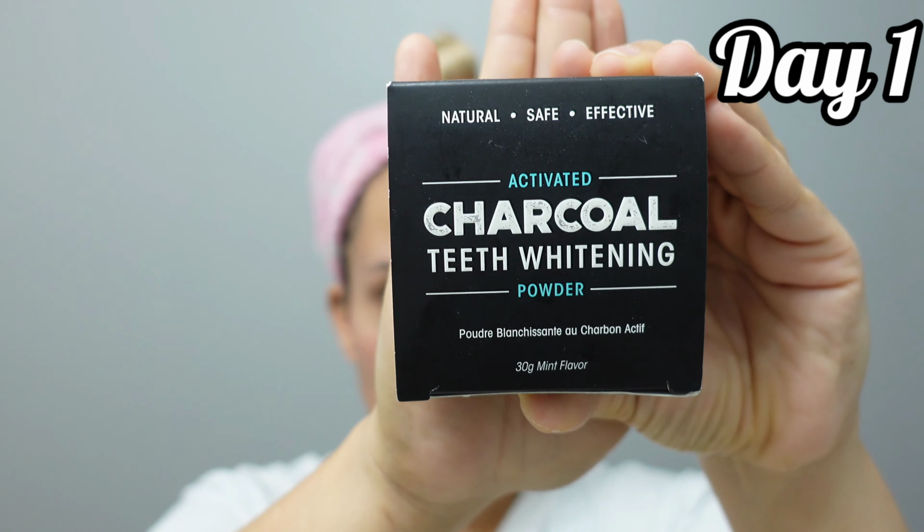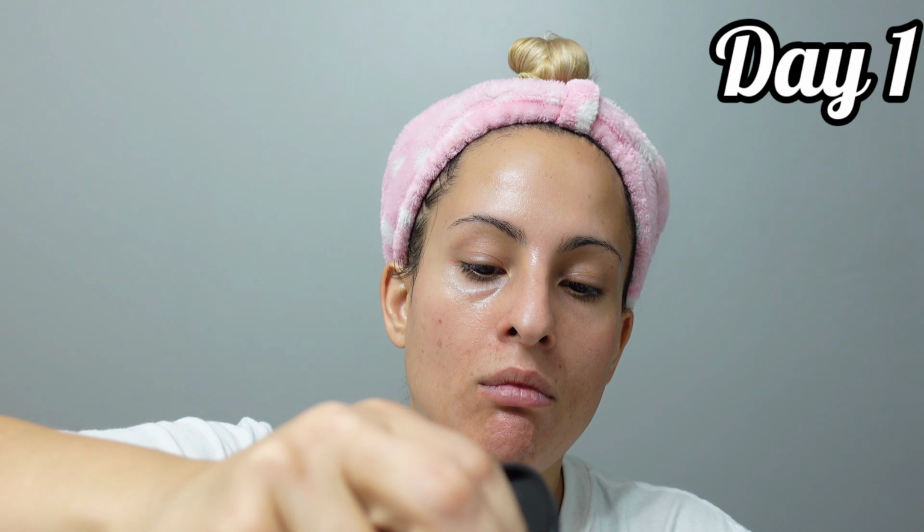Then the last two products that I got were some teeth whitening stuff. So the first one that I've actually tried so far is the charcoal teeth whitening powder. I have some clips and stuff. So I don't know if it works just yet. I've only used it about a week. But here's the product, and this is what it looks like. You'll see me here using it. I've used it for this video. I recorded it twice, and I've used it for about a week right now.